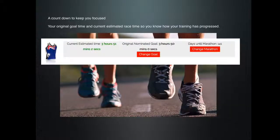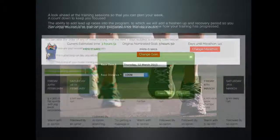We also give you a countdown to keep you focused. So here we've got 41 days until the marathon. You have your original goal time that you set, as well as your estimated goal time. That's it. After every single session, we calibrate whether you're ahead of schedule or behind schedule, adjust your whole program around that new performance, and then set you the next day's training.